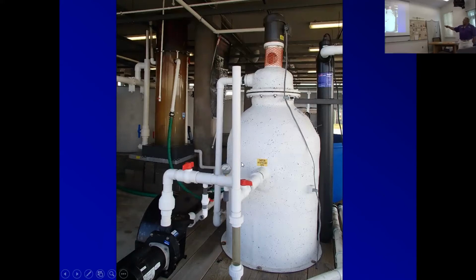And then it leaves the bead filter, goes through UV light. If we're in a recirculating mode, we'll turn that on and use it. And then it leaves the UV light and it goes through a protein skimmer. And then the water comes out of the protein skimmer, and you see these gate valves here, and there's others down the way, and the water runs through a 4-inch manifold and discharges in whatever tank we want to. So the reason why we have all this is for polishing purposes.